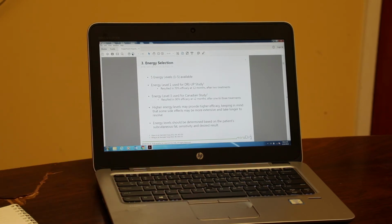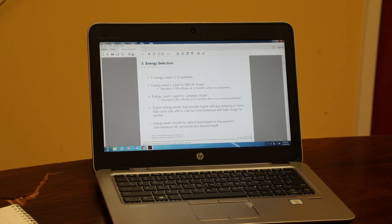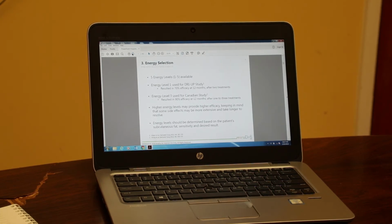Energy selections. There are 5 energy levels available, 1 through 5. The first one, energy level 1, was used in our dry up study, and it resulted in a 70% efficacy at 2 treatments. Then energy level 3 was used for the Canadian study, a higher level of energy, and that resulted in 90% efficacy after 1 to 3 treatments.